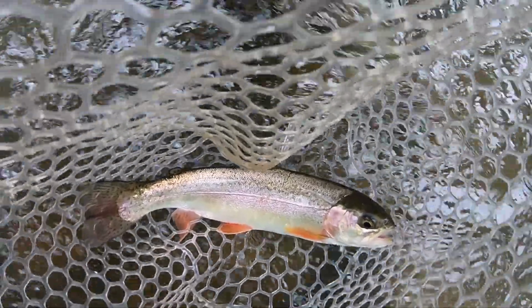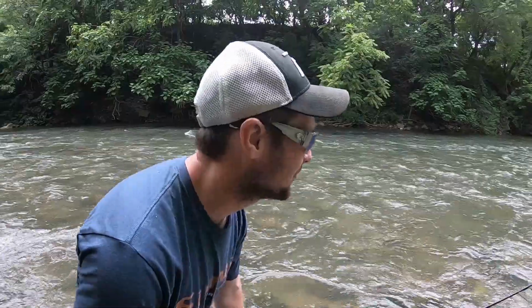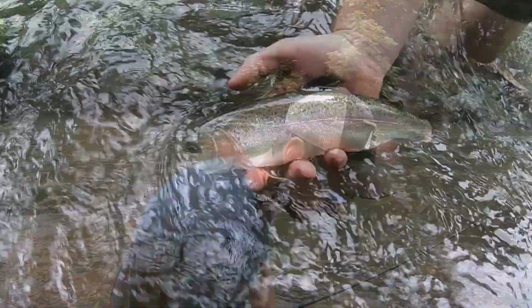Hey, like I said, those rapids are holding those fish right now. You know, that's fast current. They're just laying up in there, sucking up all that oxygen. Hey, it's kind of like us. You know, when we're fat and lazy and we're laying on the AC, don't want to go outside, that's what they're doing.